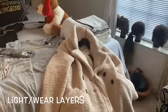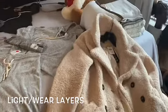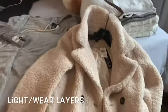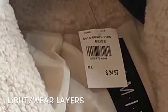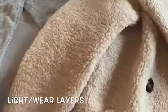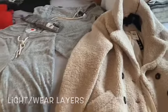All right. Okay guys, so here's my little haul that I had on layaway. This is the coat. How cute, right? I'm gonna put everything on for you guys. This one was $34.97. But look at the material. So soft. Oh, I love it. Love it, love it, love it.